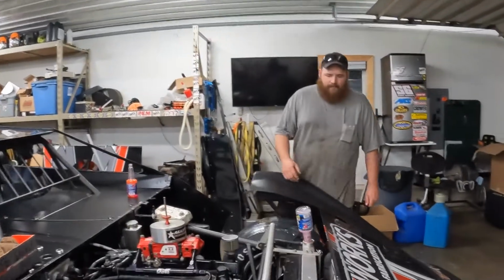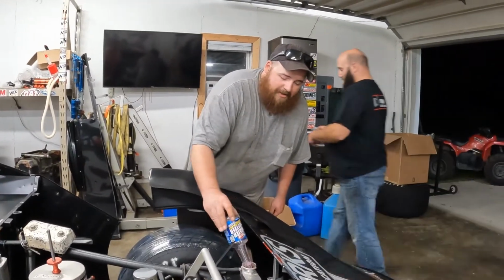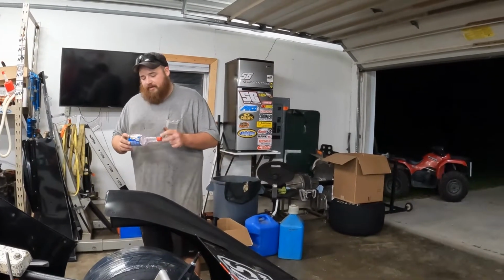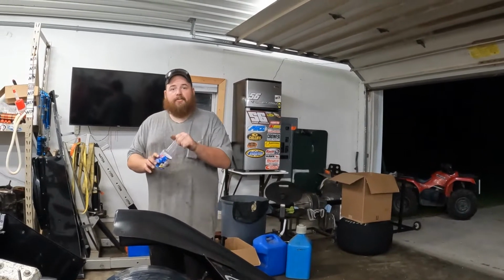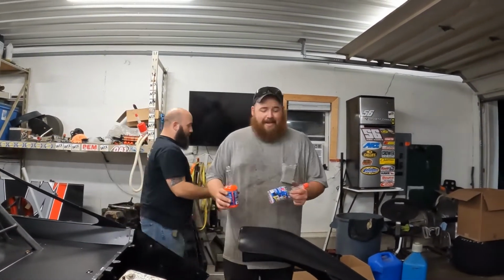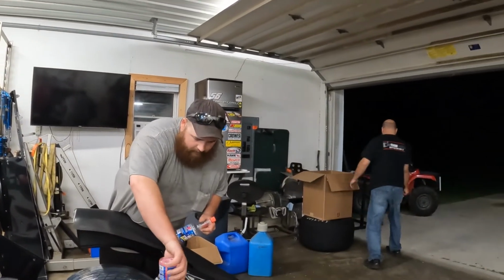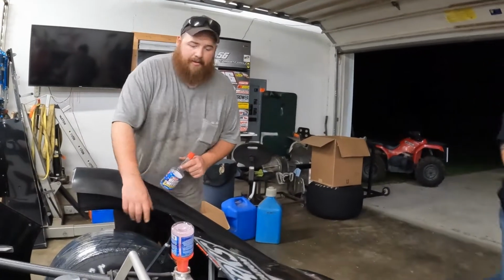Brandon, what you putting in the radiator? What's it called? Right there, they call that Water Wetter. Every racer in there has probably run this at some point in their life. Guaranteed 10, 20 degrees cooler water temperatures. It actually makes the water wetter. It's a lubricant also, so it helps keep your water pump bearings lubed up a little bit better.